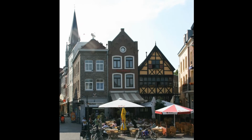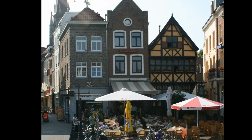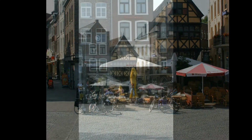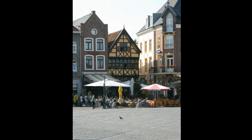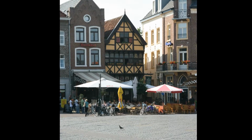This was the town center, and I think that one building with the wooden crosses on it is the oldest building in the town.